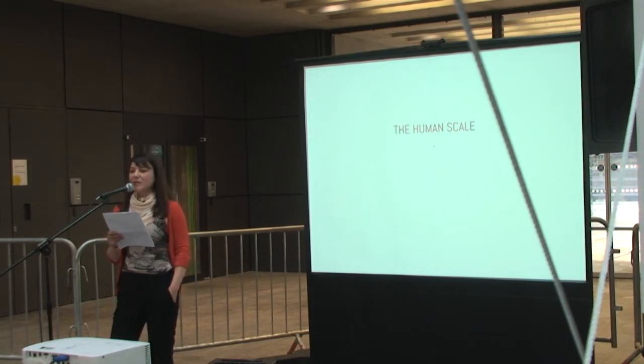And what I think is that we've been working so much on seeing the big picture, but I think it's also really important to go back to the human scale after that, and I think this is where art and design can help a lot.